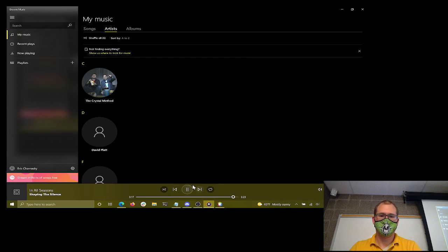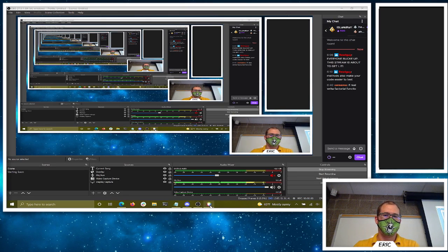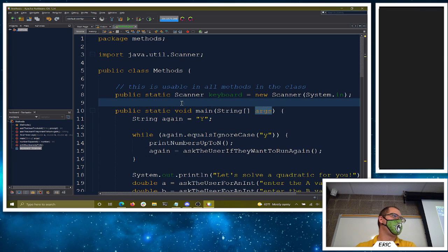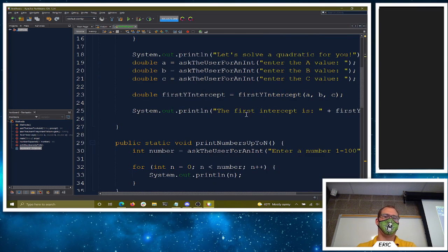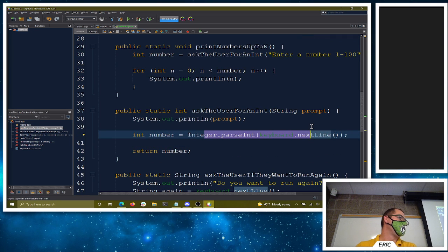Alrighty, I think we're in good shape here. So we're going to look at how we can avoid crashing if someone gives us something that's not a number when we ask for a number. I don't know if it's happened to you when you run your program and you're not really paying attention, and you type in text instead of a number and it crashes.